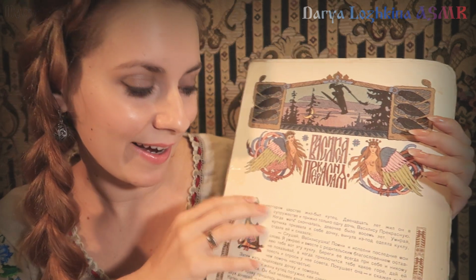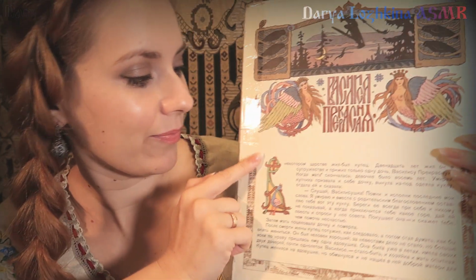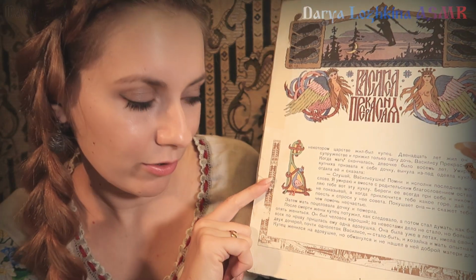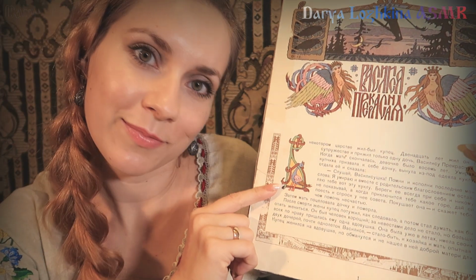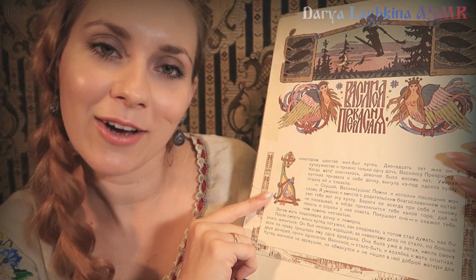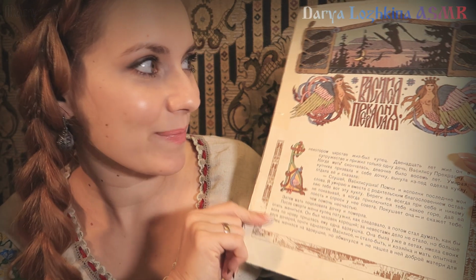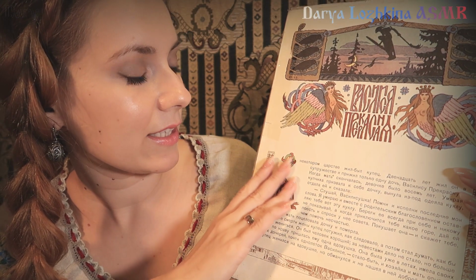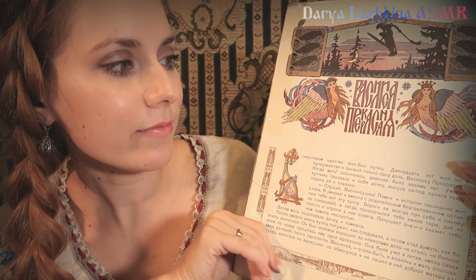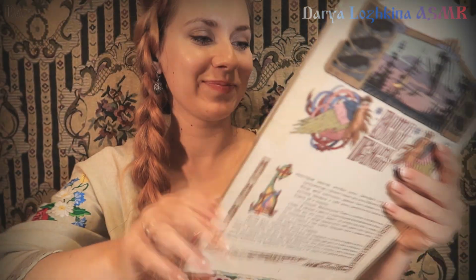By the way, I really like this element. It's called bukvica in Russian. I don't know how it's in English. Sorry. So now let's start reading.